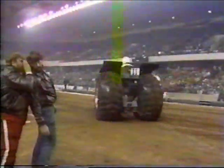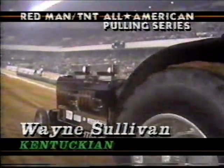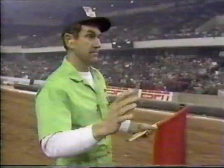This is one of the most popular tractors in the state of Kentucky, from Warsaw, Wayne Sullivan and the Kentuckian. Now you notice he's lining it up on the right-hand side of the track because the drivers have been all over the track. Some of the drivers are saying it's beginning to tear up. So Wayne Sullivan is looking for a fresh area on the track to pull from. Let's see if it helps.